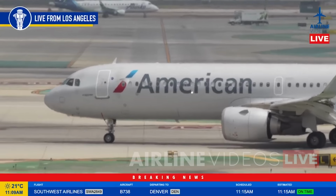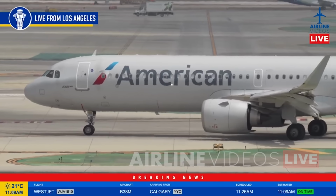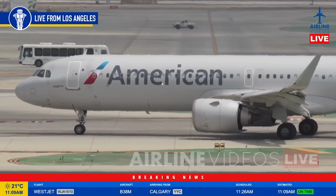Interesting. So they were able to somewhat turn off of the runway, but they won't be able to make a full right-hand turn. Right. So they're requesting to stop there.